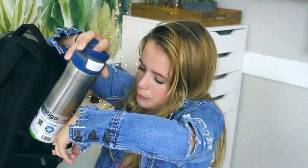I always have a water bottle because I always drink a lot of water, and I got a new water bottle this year. It is the Contigo. I probably butchered it, but that's okay. I got the Contigo water bottle, and it's the insulated one, which keeps your stuff really cold and keeps ice in there pretty much all day, which is really nice, especially the first couple months of summer when it's really hot.